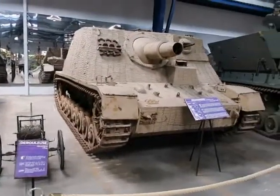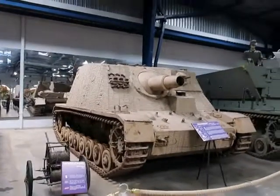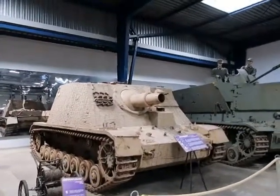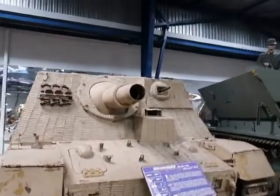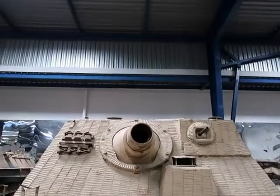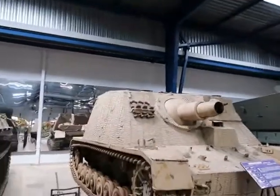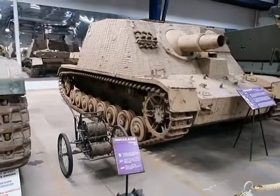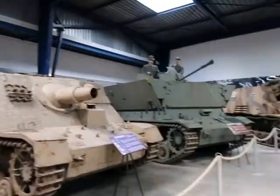This is a Brummbär. So this is an absolute corker. I've never seen one of these up front. So the Brummbär was an assault weapon, so it's just got a whopping great big gun on it for taking out emplacements, pillboxes, strong points and all that kind. It's like an assault tank, and I think the superstructure is a Panzer IV, so that's the tank that we saw earlier, that kind of mainstay tank. So it's a Panzer IV chassis, but with this heavy cannon on the top of it.